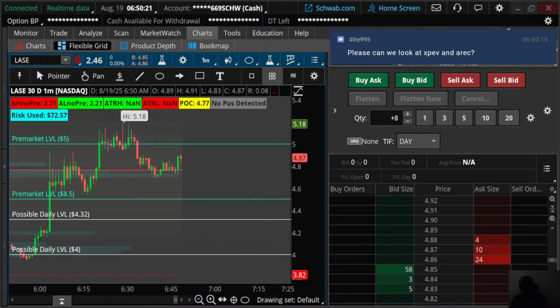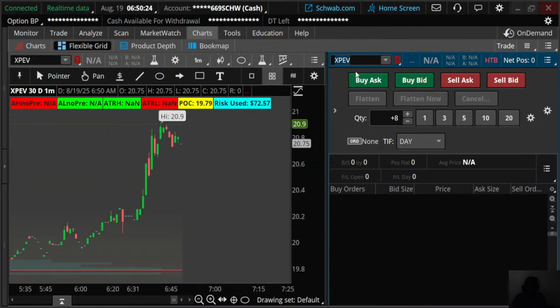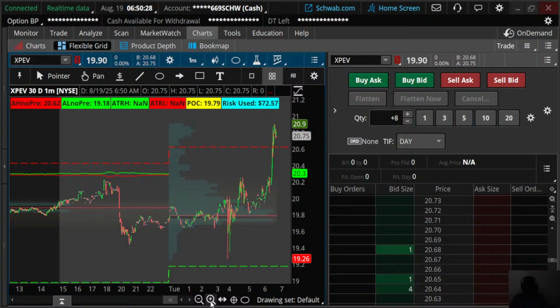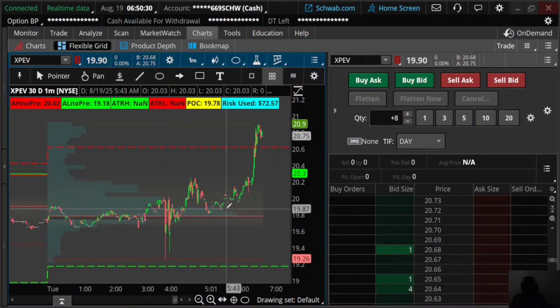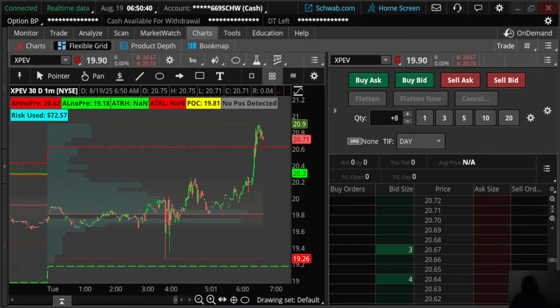Yeah, let's look at that. Let's see. XPEV. I was just seeing XPEV up there for the earnings before. Moved from 20 up to, and let me put this on the list. XPEV. And then the other one was AREC. All right, so XPEV up 3%.